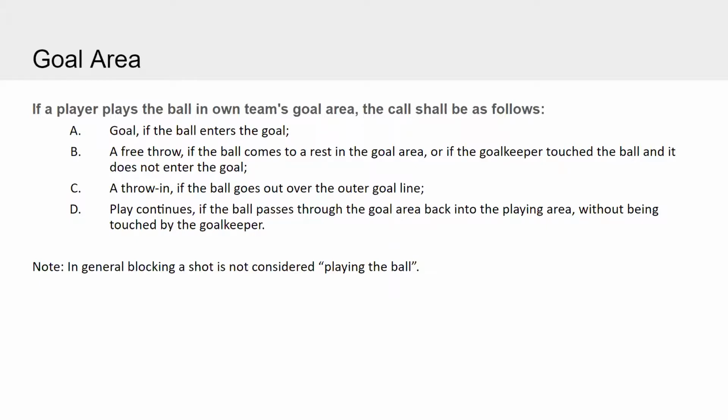If the ball goes out over the outer line, we have a throw-in from the opposing team. And the play just continues if the ball, for example, happens to bounce back on the goal post, which technically enters the goal area, but just bounces back into the field. In general, any blocking motion that a defender does is not considered an active playing of the ball into the goal area, so these rules wouldn't apply in that situation.